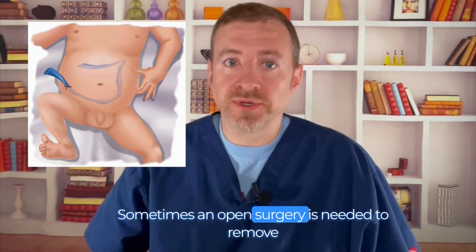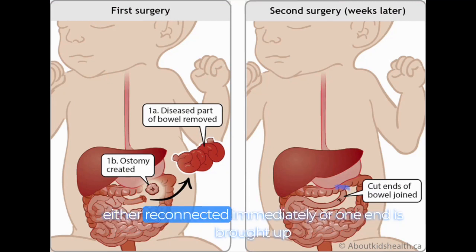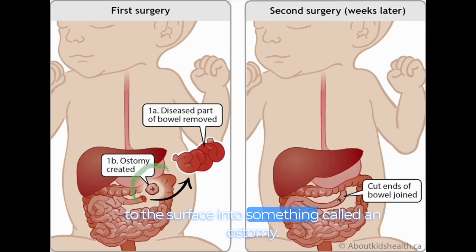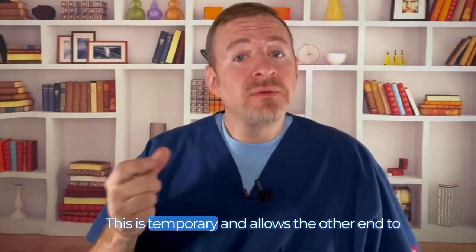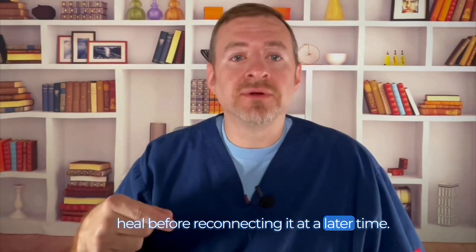Sometimes an open surgery is needed to remove a portion of the intestines that are dead. If this is needed, then the remaining ends are either reconnected immediately or one end is brought up to the surface into something called an ostomy. This is temporary and allows the other end to heal before reconnecting it at a later time.